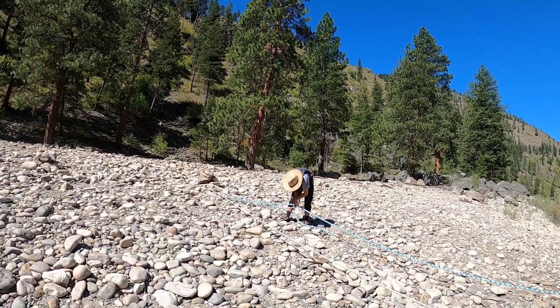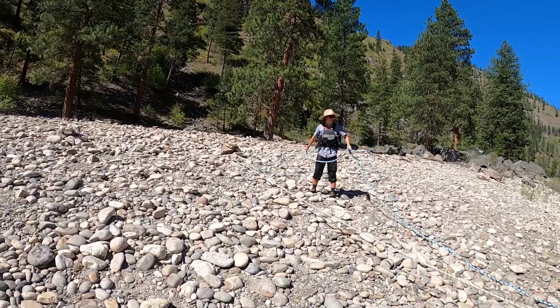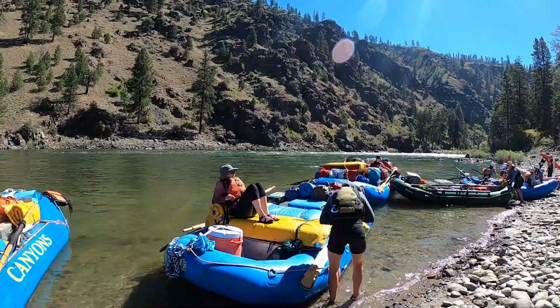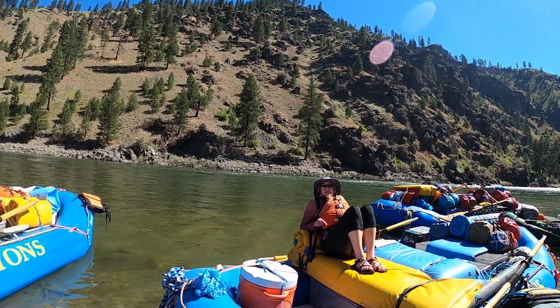We're riding with Hattie today and she's getting us ready to go. Untying us. She's going to give us a little push out. And this is our rig for today. Oh, look at you. You look like a princess. How is your back okay?